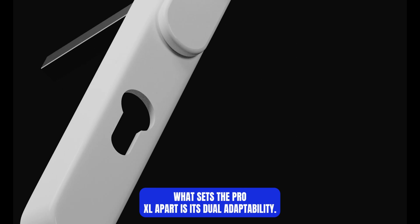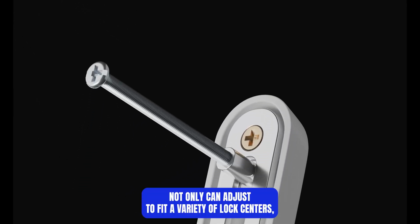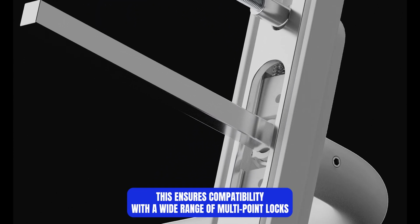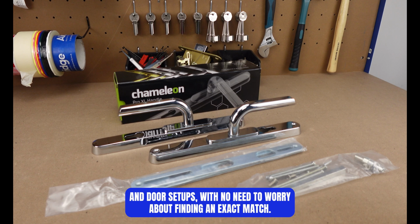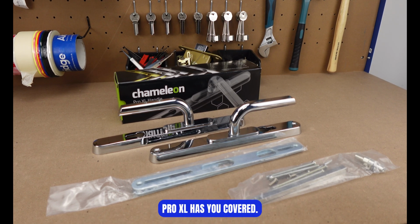What sets the Pro XL apart is its dual adaptability. Not only can it adjust to fit a variety of lock centres, but it also features adaptable screw hole positions. This ensures compatibility with a wide range of multi-point locks and door setups, with no need to worry about finding an exact match. The Pro XL has you covered.